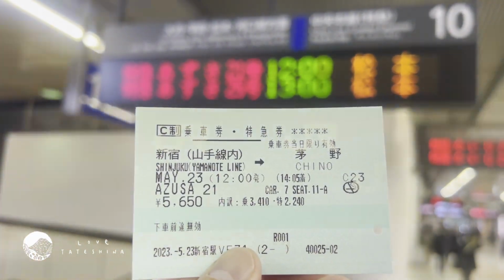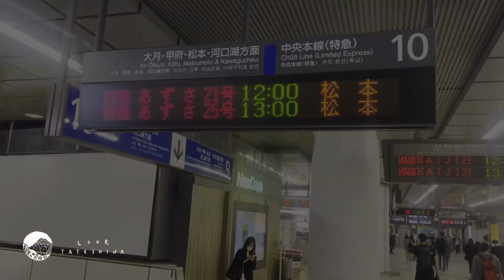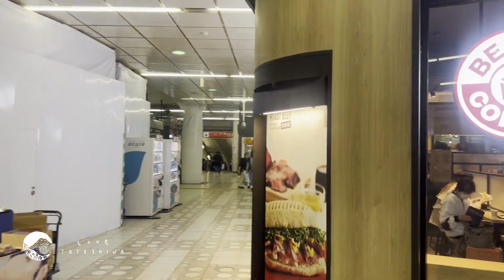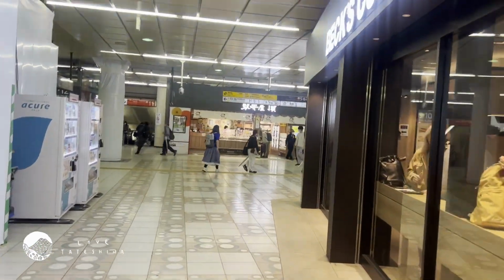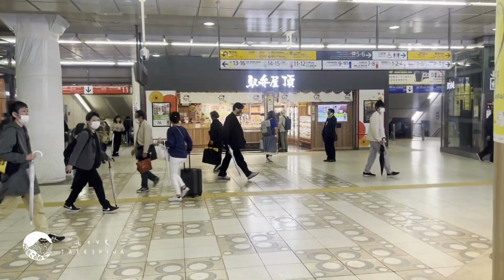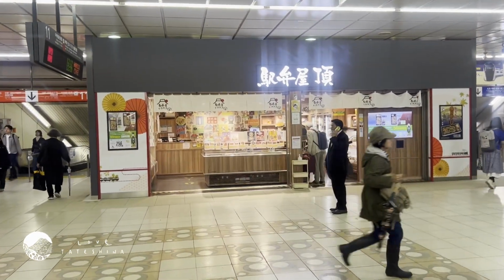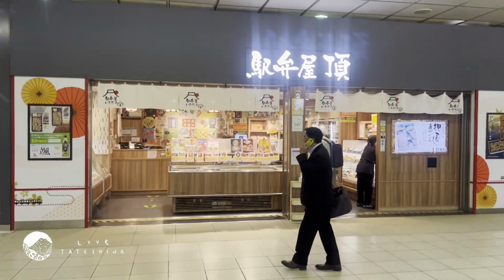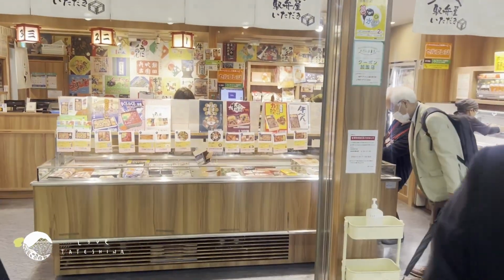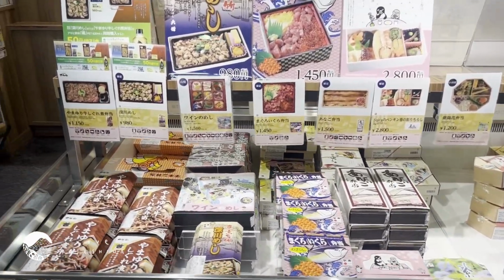Okay, so we just check our ticket to make sure that yes, it is the Azusa 21 that we want to get on. So from here, we can go straight down and board the train, but if it's around lunchtime or dinner time, or you're just feeling a little bit peckish, then do stop by at one of the Ekiben shops. This is the one closest to the south entrance, and so you can come here and grab a delicious lunchbox.